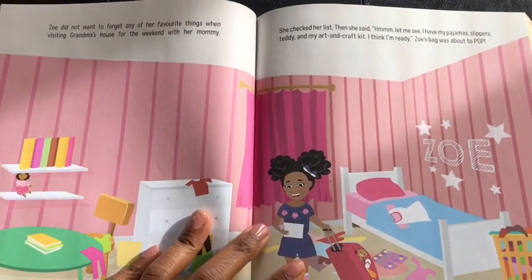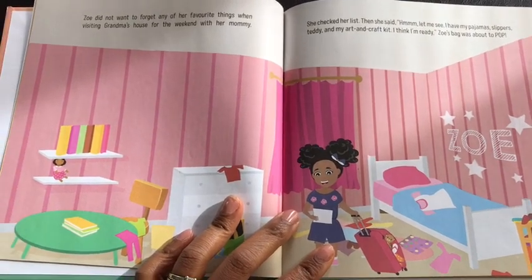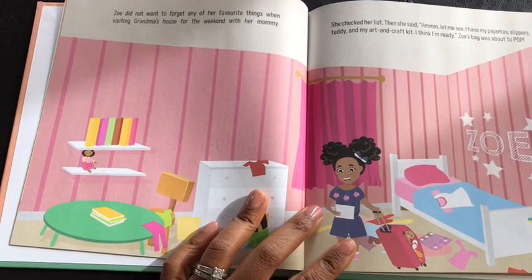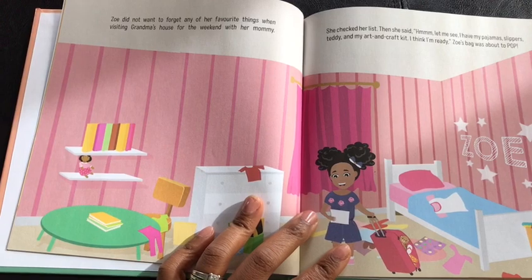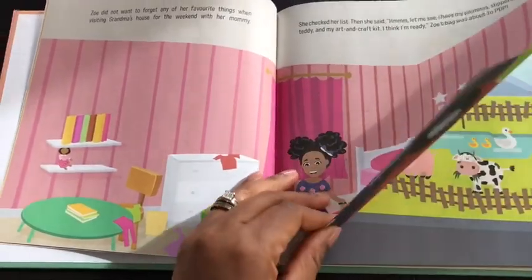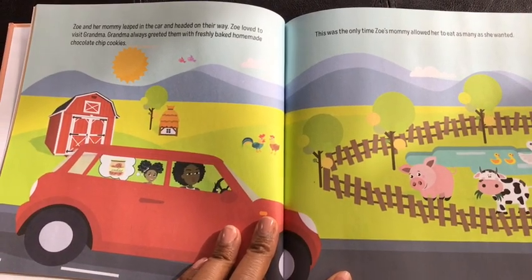Zoe did not want to forget any of her favorite things when visiting Grandma's house for the weekend with her mommy. She checked her list. Then she said, let me see. I have my pajamas, slippers, teddy, and my art and craft kit. I think I'm ready. Zoe's bag was about to pop. She stuffed so many items inside her bag. Zoe and her mommy leaped in the car and headed on their way.